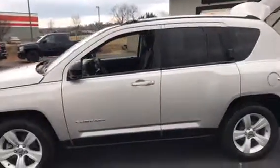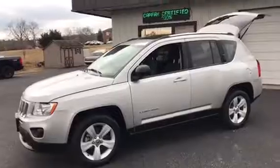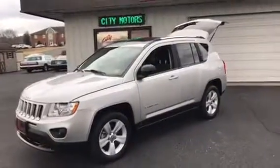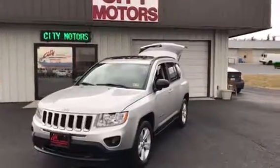And again, looking inside, you can see that this thing is very clean. Outside is spotless, and I tell you, for a smaller SUV and an awesome price range with very low miles, this is the one for you.